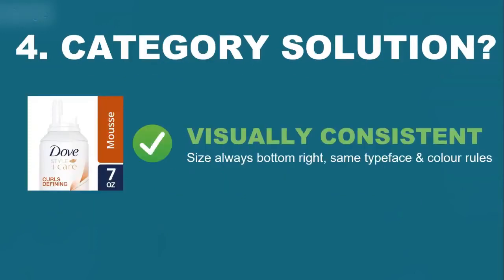We've worked very hard to create a solution that is a category solution rather than a branded solution, and make sure that we do things in a very visually consistent way and make that template available for all suppliers to use. So the typeface is Google Open Sans for the vertical strip and the size box, and size is always bottom right, and the same color rules. The variant color is carried in the longer strip, and the brand color is carried in the size box.